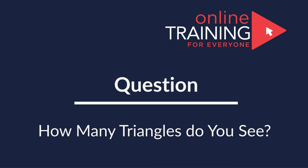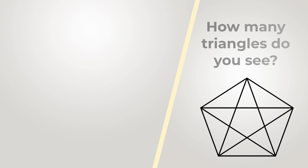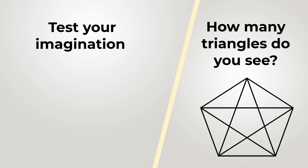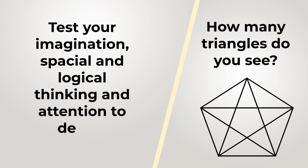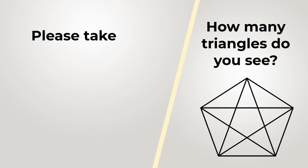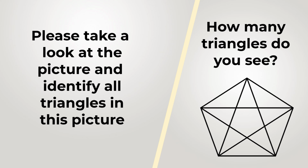Here is a very interesting question from a real test that some of you might find challenging. Despite being tricky, you will have a lot of fun trying to find the solution, because this question tests your imagination, spatial thinking, logical thinking, and attention to detail. Please take a look at the picture and identify all triangles in this picture.